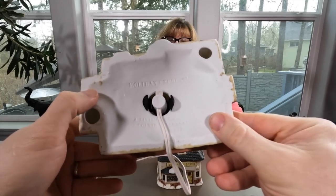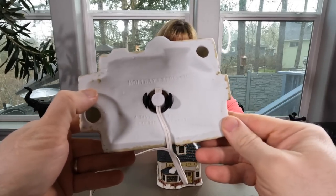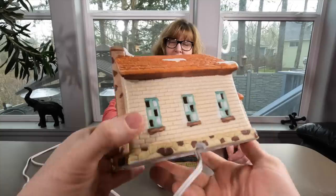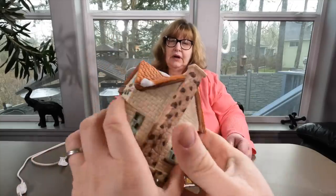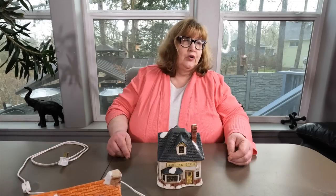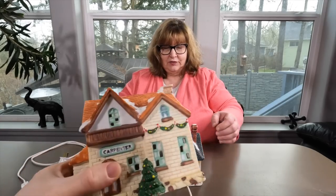This is Holiday Expressions. Made in 1991. This, my goodness, this is... That's a carpenter's house. Yeah, but... Yeah. So there should be some leaky spots in there, because if a carpenter lives there, you know his house doesn't get fixed. Yeah. So everybody else's does.